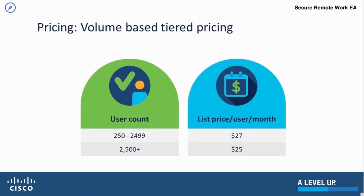So per user per month, if you're going between 250 to 2,499 users, it's only $27 list cost per user per month. If you're doing over 2,500 users, then you're only looking at $25 per user per month for all that. So it is a very good purchase price and a very good buy to offer to your customers. And everybody needs security. And in today's world, pretty much everybody needs collaboration.